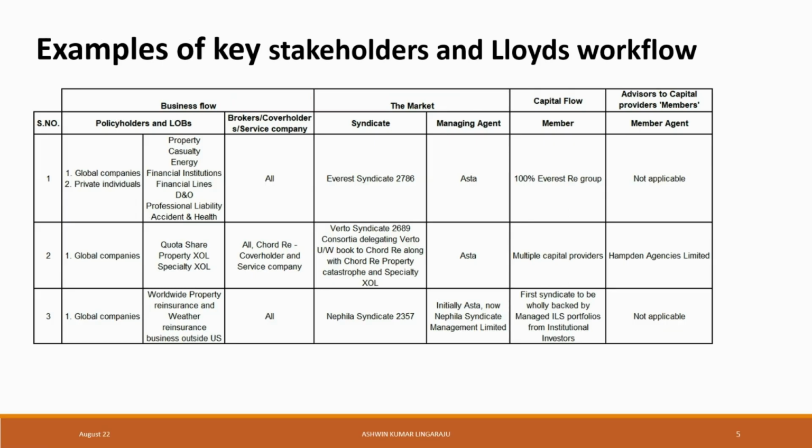The second example shows a syndicate named Verto Syndicate 2689, and it's a consortium delegating the Verto underwriting book to Quadri, which writes property catastrophe and specialty excess of loss. It's again managed by Asta and is backed by multiple capital providers, and the members are ably supported by Hampton Agencies Limited, which is a member agent. It caters to global policyholders and writes quota share and excess of loss programs.